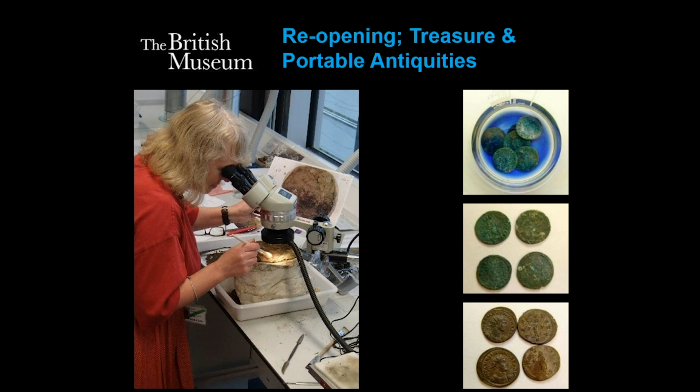What you can see on the screen is a coin hoard, which is actually in a ceramic vessel, which has been lifted out of the ground. And if you can see, the conservator is working through a microscope, and just behind it is an image, and you can just make out some coins in the top right hand side of it. So our role within the treasure process is to make sure that things like coins are identifiable, so that they can be identified and they can be valued. And the three little images on the right hand side are showing the process. The coins are heavily corroded, they're placed in a cleaning solution and then at the bottom of the picture you can see that you're able to make out the head and the writing on the coins. So next slide please.